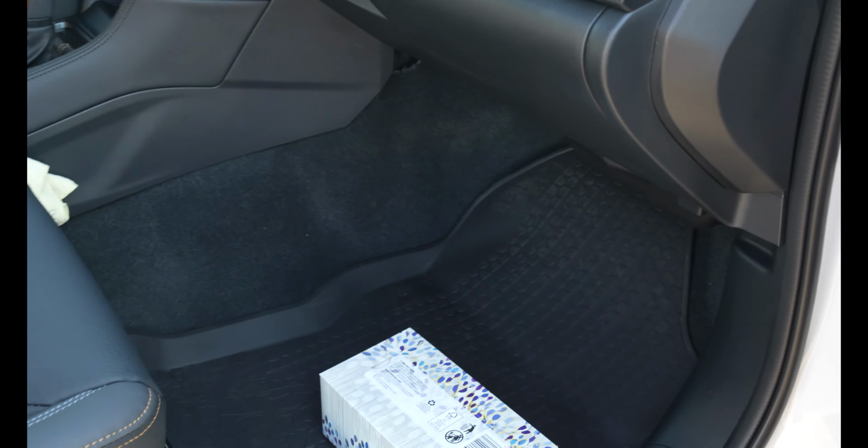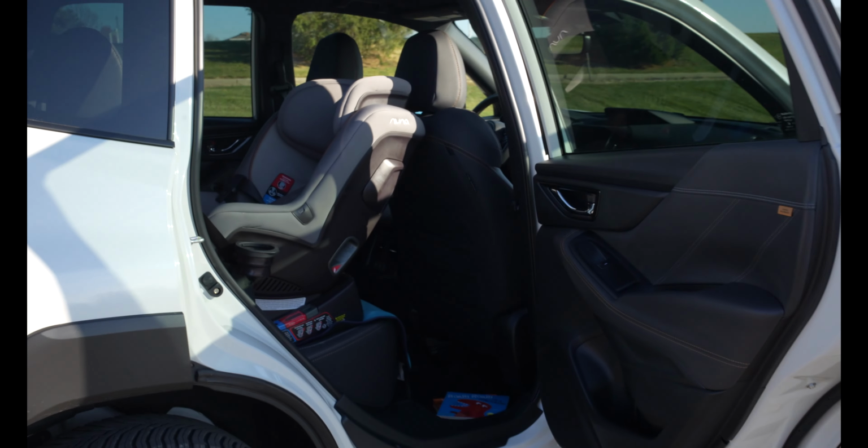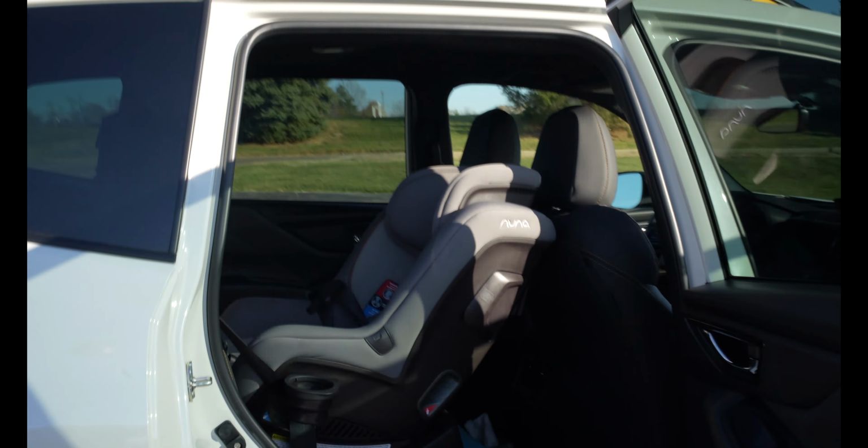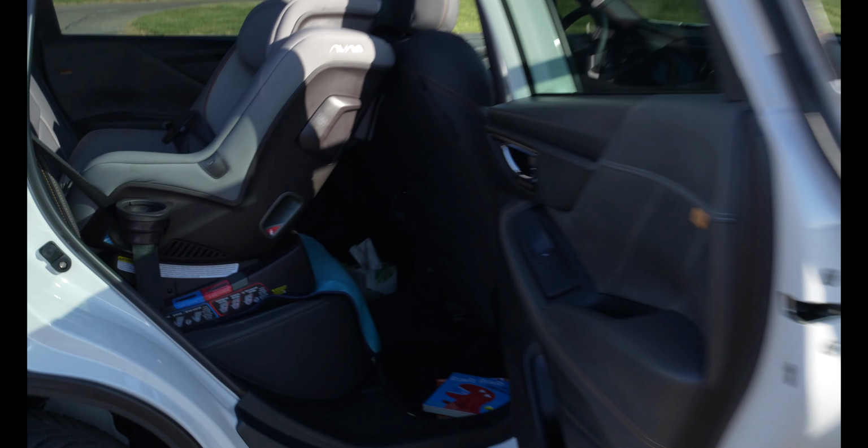The thing I like about this over the Outback is just how large these doors and windows are. They are much larger, especially when you're getting a child in and out. I just find that it's a lot easier. There's not as much back seat room, but I feel like it's significantly easier to get a child in and out just because the doors are bigger. They open up wider. The whole door area is wider, and basically it's taller. I think the Outback may have been a little longer, but this is taller. But this is really easy to get into.